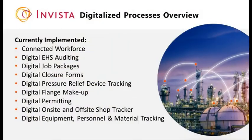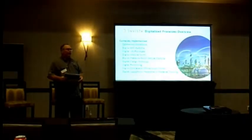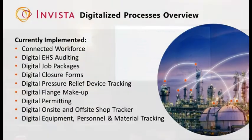Next one is the job packages. Remember how you used to have job packages paper-wise? It's all right there in the iPad on the customer file, the same spot in Mobideo. They can pull it up, see all the pictures, see all the DPF files, see the PNIDs, flange makeup, the whole 9 yards. It's right there on it. Next down is the Enclosure Forms, like I was talking about. They're in there.